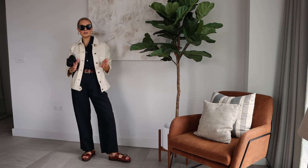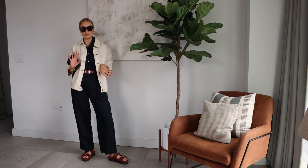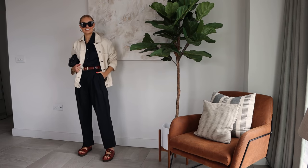But yeah, I really like the colour combination. It's nice and casual. If it comes a bit warmer, you can take the jacket off and it's still a really chic outfit underneath. I think the linen fabrics make this casual and a bit off-duty, but then you can smarten it all up with the accessories.